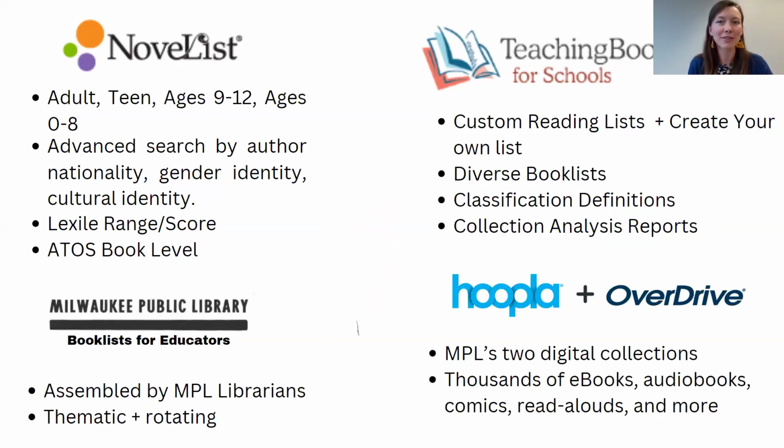TeachingBooks similarly has a lot of custom reading lists that they recommend, but you can also create your own. They have diverse book lists, which are amazing, and you can share those to Google Classroom and in lots of ways, via email, via link, via social media. They have some awesome classifications that they are really transparent about that we love to lead with, to help you make sense of what is a diverse book list and how do you truly serve the needs of your school community.